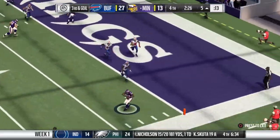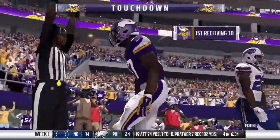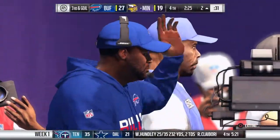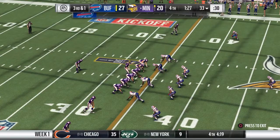Yeah, 2-score game, second. And he'll get into the end zone. Touchdown, Minnesota. A great effort there. Is this a close game again? Most important one. Got the clock stopped, getting out of bounds.